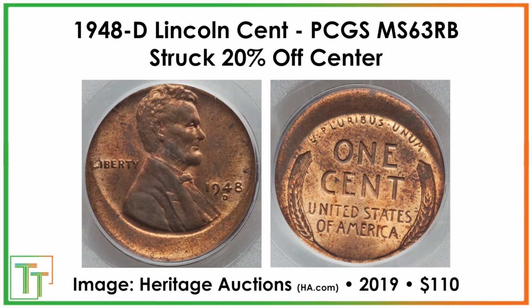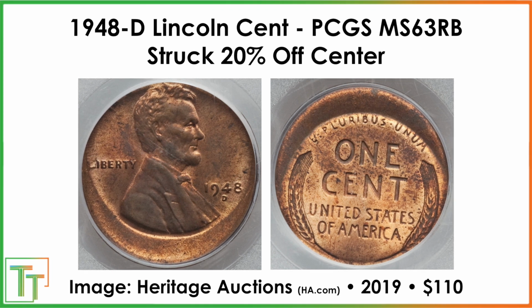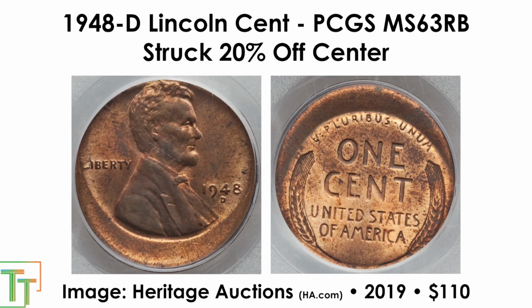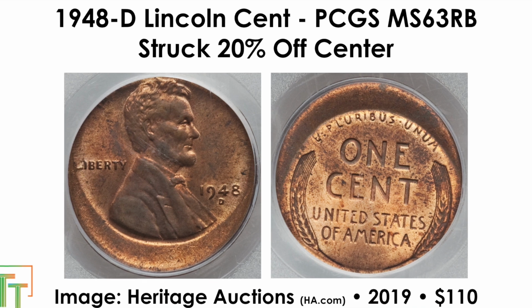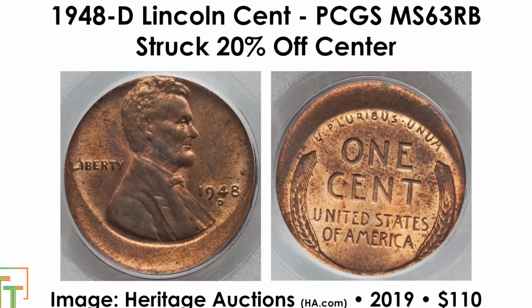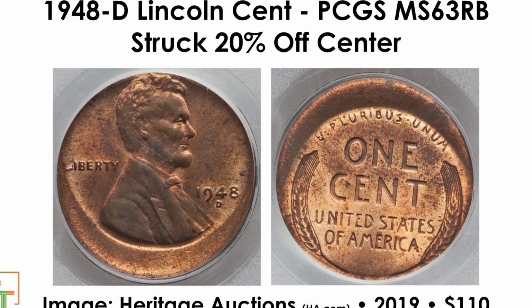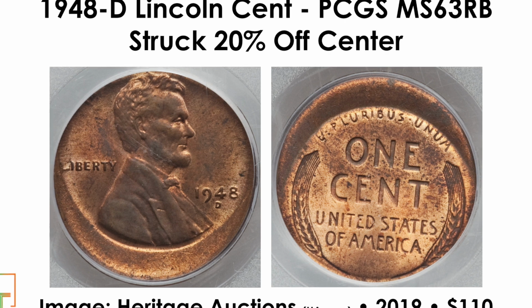There's also some different errors. This one is going to be a struck off center one, 20% off center. People like off center Lincoln cents. This one's not too dramatic. I think people probably pay up for, as an error specialist, like 30 to 70% off center ones, but having the date is very important. So it's better that it was shifted this way as opposed to having been shifted where you couldn't see the 48D. And this one sold for $110, so pretty nice coin, I would say.